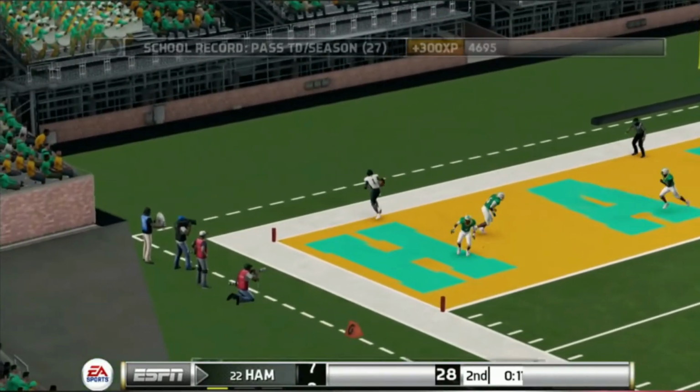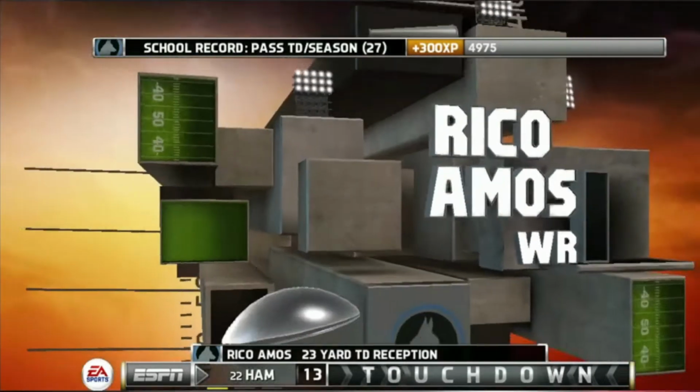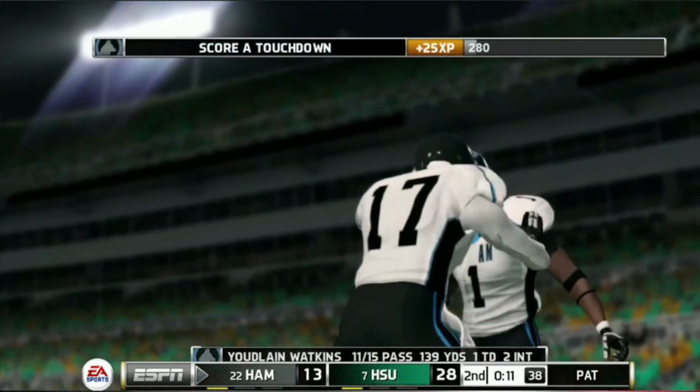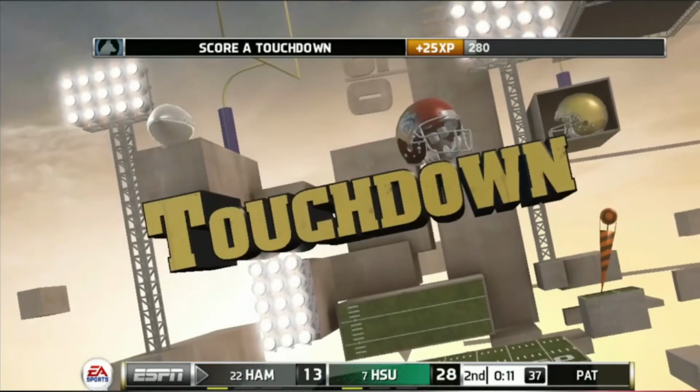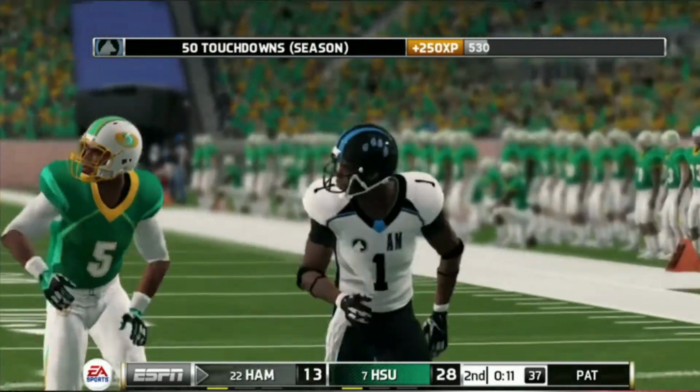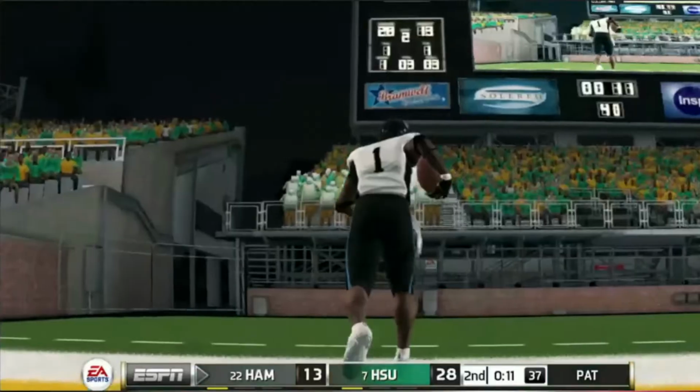Deep pass to the end zone. He caught it. Touchdown. Did you hold it, coach? Wow, an almost impossible pass to defend, and it goes for 6. Yep, the defense would have needed 12 guys on the field that time.